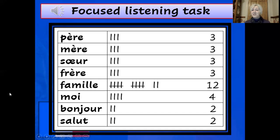Okay, there we go. Well, this is what I heard when I was counting and using the tally marks. I wonder if it's the same as what you heard. Have a check. 3 times each for père, mère, sœur, and frère. But then the word famille, I heard that 12 times altogether. And the word moi, for me, I heard that 4 times. And then the greetings, bonjour and salut, I heard those twice each. How did you get on?